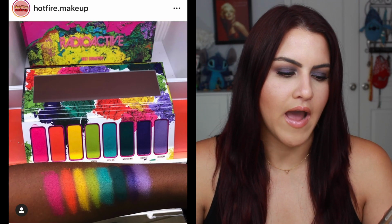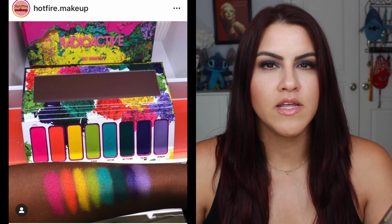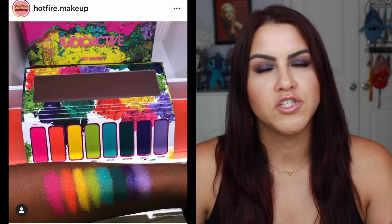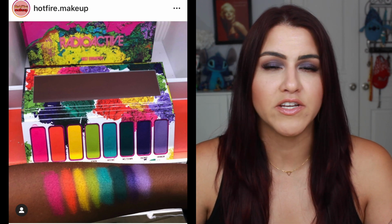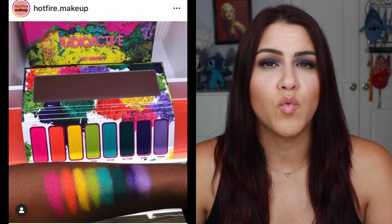Next up, Melt Cosmetics has a radioactive palette that has bright colors. It's $48. I've yet to try anything from Melt Cosmetics, but this palette is not going to be it. I have a lot of bright shades. I think I have an Urban Decay one that has really bright shades like that, and sadly in my everyday life I don't really gravitate to using too many bright colors, because I have to be in a professional environment working in a hospital. It's not that I'm not allowed to, but you don't want to look unprofessional in front of your boss.